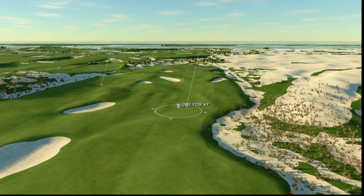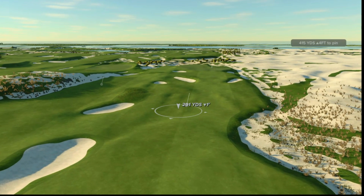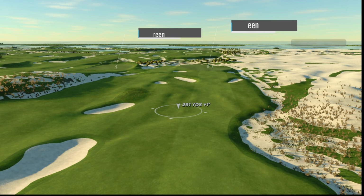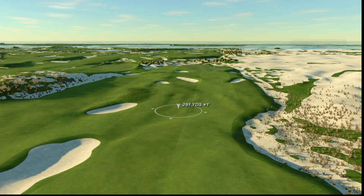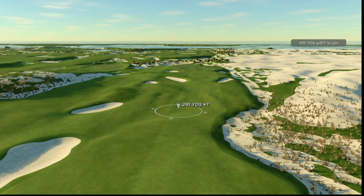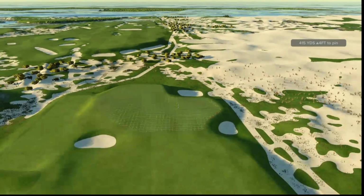Now the first hole is not a template, but think about it, I've said this in a number of my videos. You want that first hole to give you a taste of what you're in store for, what's going to follow in the next 18 holes, I should say, the following 17 holes. And this does that. You've got a shared fairway, you've got the dune bunkering, you've got a beautiful view, you've got a huge green. These greens are huge. Take a look at that.